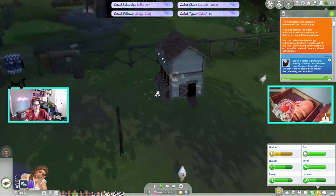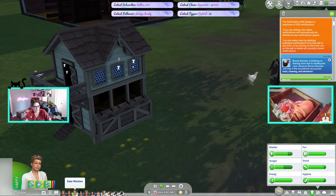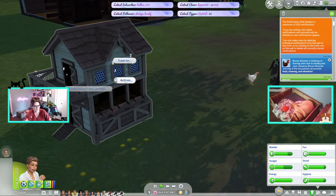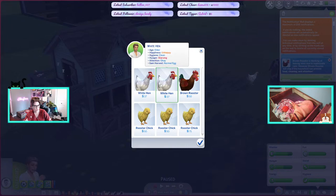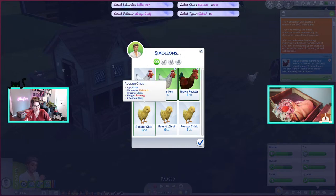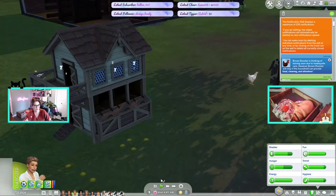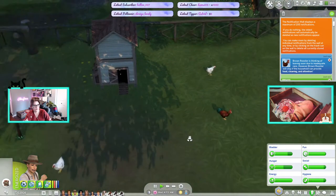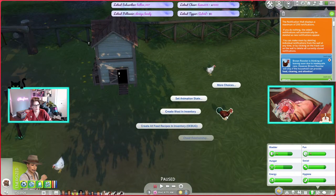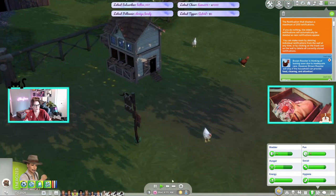Actually, we need to take stock of what we have here. Are you rested? Come here, please. We probably need adult, elder, 3 rooster chicks. Why is this one 75 and this one's 50? Oh, because it's starving to death. Okay, gotcha. Why are they starving? Wait, I'm confused. You have food. What is going on, actually?